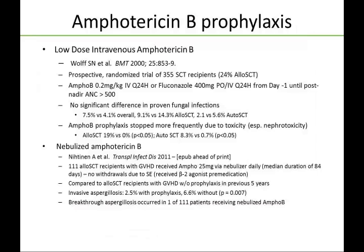Low-dose IV amphotericin B, there was some interest in that, particularly before some of these other extended spectrum azoles came out, right? But this was reported by Wolf and colleagues 2000. And they had 355 stem cell transplant patients, a fourth of them allo transplant patients, getting very low-dose AmphoB, 0.2 mg per kg per day versus fluconazole.